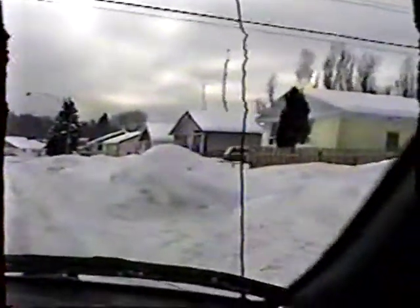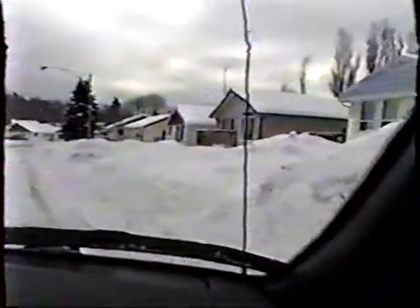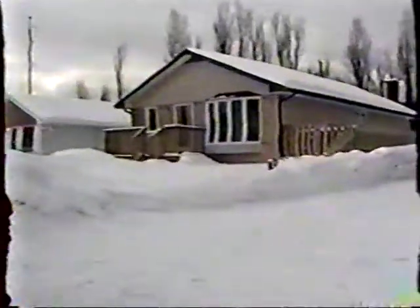We're the third house down on the right, and we'll go in and tape a little bit on the outside. At least you can see our new deck we put at the front, which I didn't think you'd be able to see. Well, I'll come back out. That's our house right there. We'll come back out and tape a little bit.